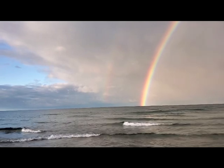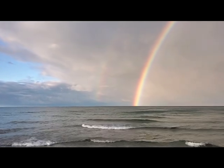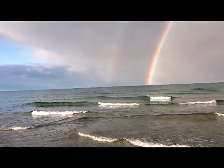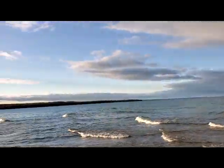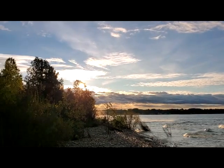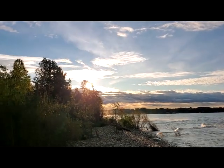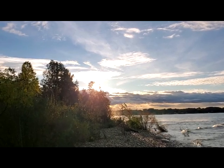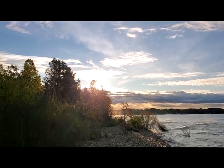Like I said, you can see a second one forming. There is one. And there is the sun breaking over the tree line. Good morning, Mr. Sun. Or Mrs. Sun.